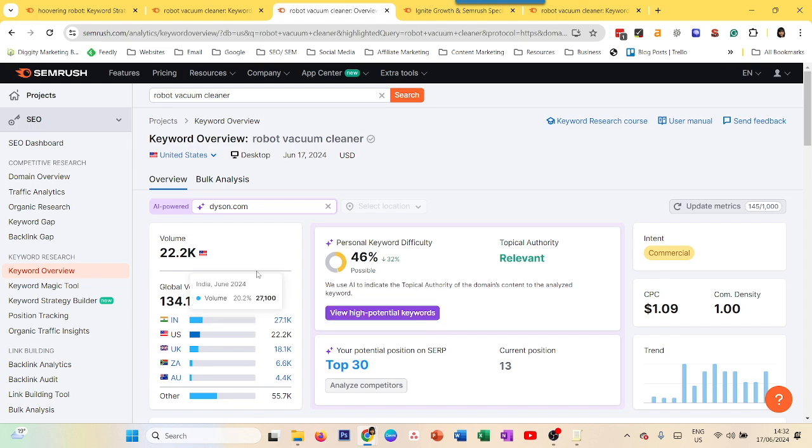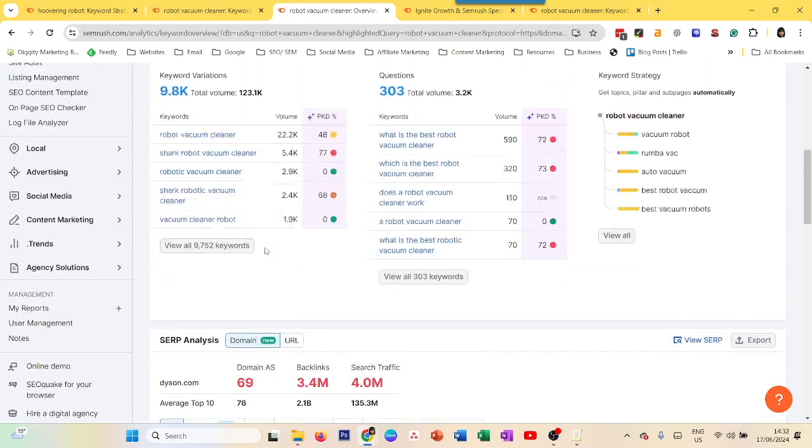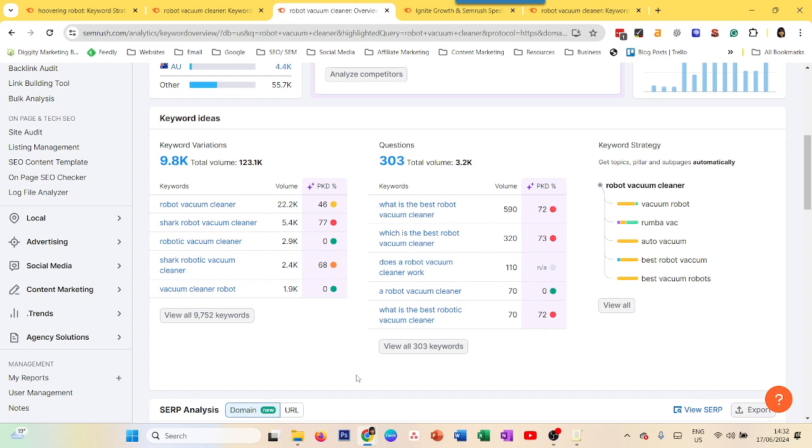I will come back to this later, but then I go down here and you see even in this section, it says robot vacuum cleaner, which is 22,000. The personal keyword difficulty is 46%. However, this keyword vacuum cleaner robot has 1.9K, so 2,000 traffic. So it's 0, which means it's easy because fewer people are searching for it. But this is a bigger, broader category.